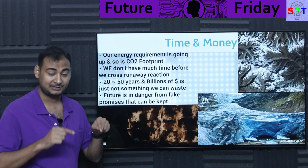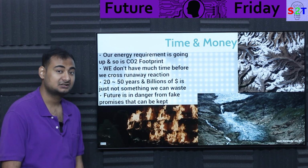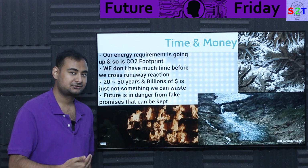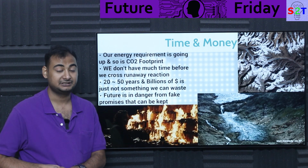That means the CO2 footprint right now is growing, and we do not have much time before we reach what we classify as a runaway reaction, meaning before Earth starts to turn like Venus. And a runaway reaction simply means that if humanity crosses that threshold, we actually have to spend all the energy, all the green technology that we have, to pull carbon dioxide out of the atmosphere. Otherwise, we will simply cook ourselves.